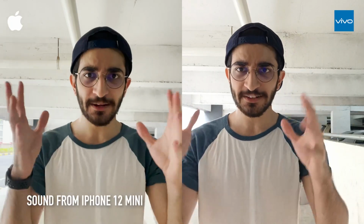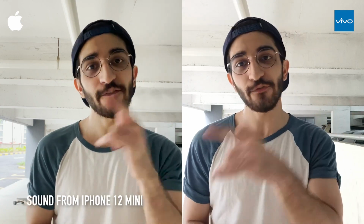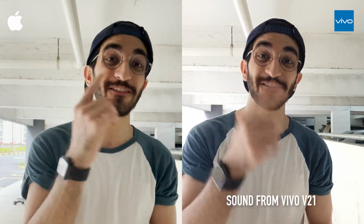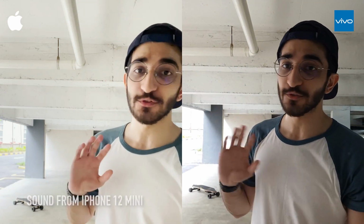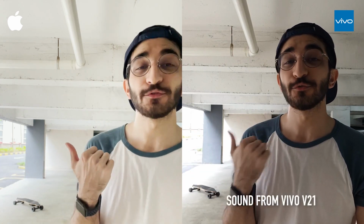Alright, so this is a side-by-side comparison of both phones. As you can see, the iPhone is a lot warmer in the tones while the Vivo is a lot cooler. In terms of HDR, the iPhone definitely blows the Vivo away. You can't see anything in the back. This is with the front camera itself. This is a slightly darker situation. We're inside the car park and you're looking outside. So the iPhone is fully exposed properly while the Vivo is fully blown out.